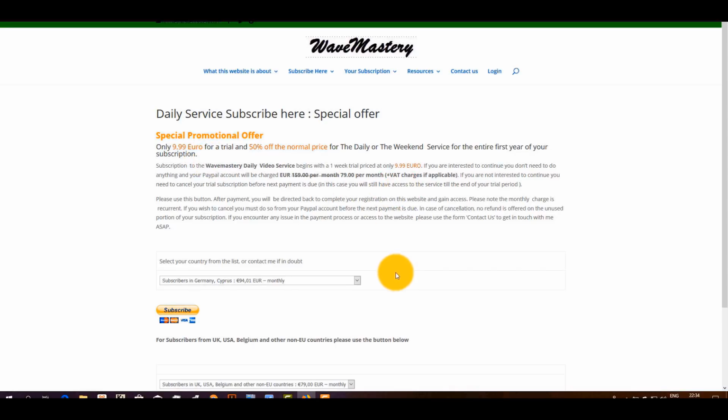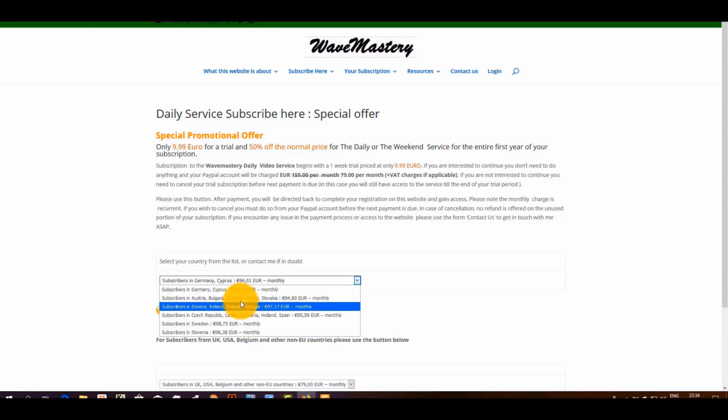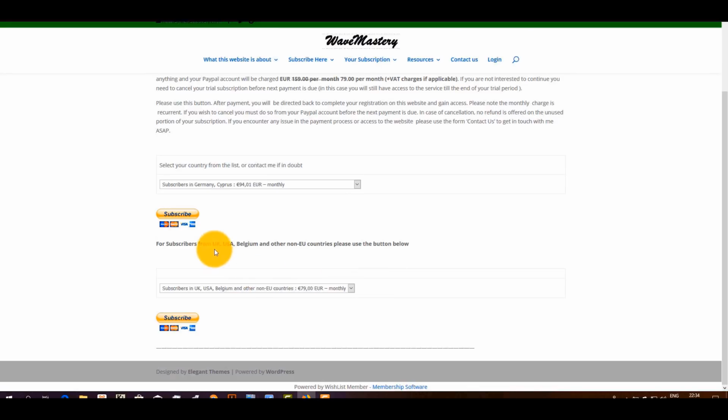If you are from Europe, VAT applies. Most countries are subject to VAT, so you have to select your country here. If you are from anywhere else, if you are from the UK, USA, Belgium, oddly enough, because I'm based in Belgium, but in Belgium, you don't pay VAT. So USA, UK, Belgium, the rest of the world, basically, you don't pay any VAT. Only 79 applies. So your subscription will start with the $9.99. After 1 week, the 79 will kick in every month.